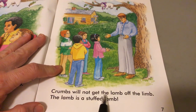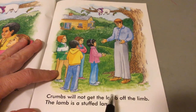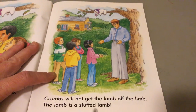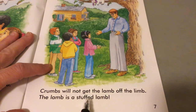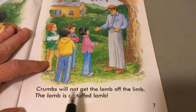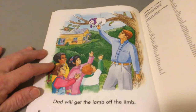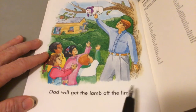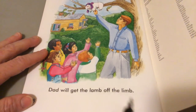Crumbs will not get the lamb off the limb. Surprise, surprise. The lamb is a stuffed lamb, a stuffed animal. So that's when I need you guys to yell at me. No, stuffed, not stuffed. Dad will get the lamb off the limb. All right, super easy story.